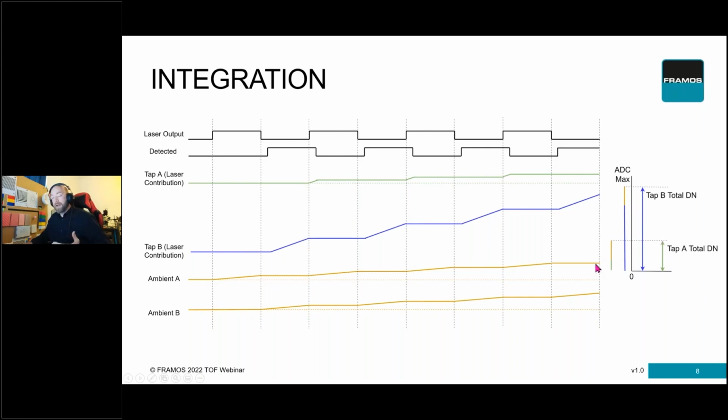In this scenario, I've also put in the fact that there will be ambient light. So our laser is going to be strong, and we'll have filters to make sure our laser is dominant, but there is going to be some continuous light falling on our sensor from the ambient light levels, and that will offset our tap A and tap B measurements.